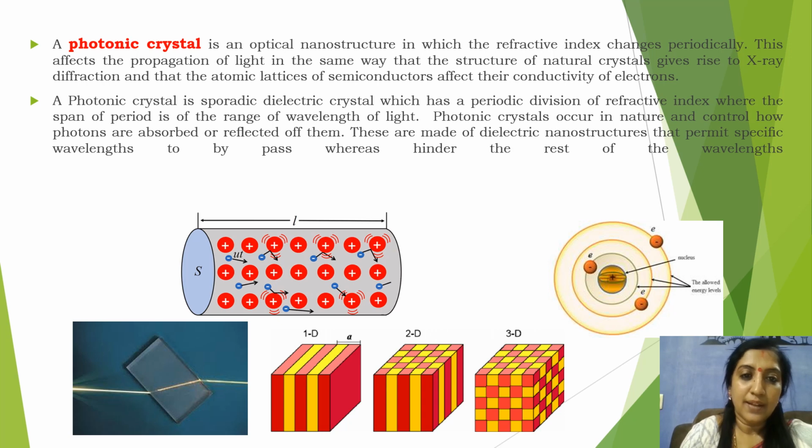It is a photonic crystal, which is like a dielectric crystal, meaning there is no conduction of electricity, which has a periodic variation of refractive index where the span of the period is in the range of the wavelength of light. Photonic crystals occur in nature and control how photons are absorbed or reflected. These are made up of dielectric nanostructures which permit specific wavelengths of light to pass through, and all other wavelengths of light will be hindered. So you can see the 1-dimensional photonic crystal, 2-dimensional photonic crystal, and 3-dimensional photonic crystals.